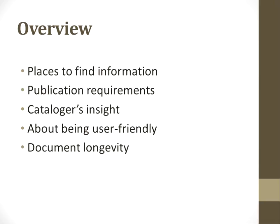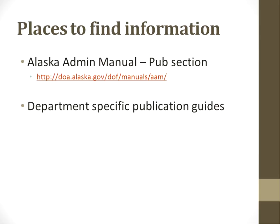Okay. So, places to find information. I'm going to include some links in the chat box. So here is the Alaska Administrative Manual. There's a publication section in there. This section of the Alaska Administrative Manual is aimed at keeping the cost of our state publications low and making them at least somewhat uniform by giving us specific rules and guidelines that should apply to every state publication.